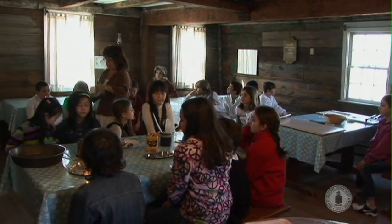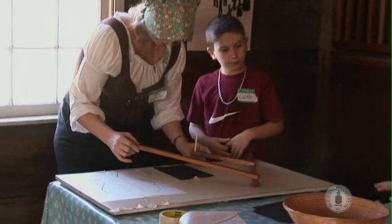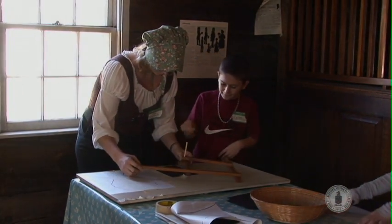We've been coming since I started teaching at William Sidney, and that's about 13 years ago. And the reason why we come here is because it so closely matches the fourth grade curriculum. We teach about the colonial times and the Revolutionary War, the 1700s and 1800s.